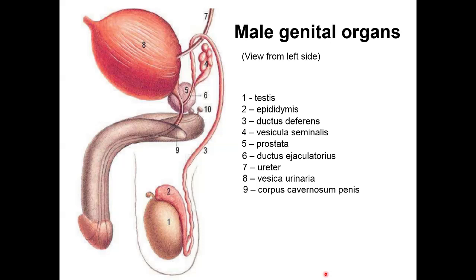And number 10, the last structure which designated here, number 10, is glandula bulbo-urethralis, a special gland which prevent urethra, the mucus of urethra, from irritation by the urine, because urine is quite aggressive fluid, and to prevent the damage of mucus sheet of urethra serves glandula bulbo-urethralis. So this is common structure.